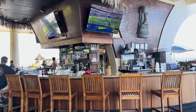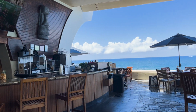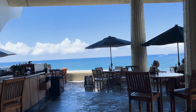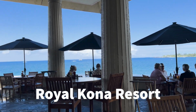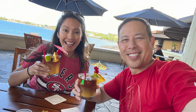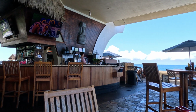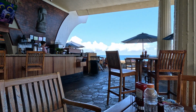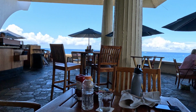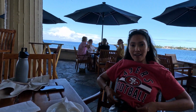Another place that we highly, highly recommend when you want to catch the game or just hang out for happy hour is the bar at the Royal Kona Resort. The views are simply spectacular, and we have shelter from the occasional rain. Their Mai Tais are pretty good too. About to enjoy a nice lunch here, haven't gotten it yet, and always supporting wherever we are. Woohoo! Always a faithful.